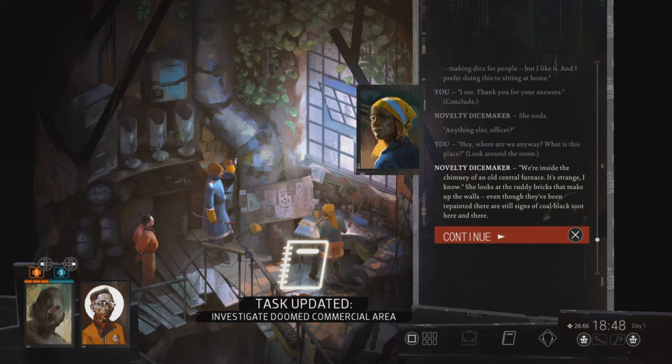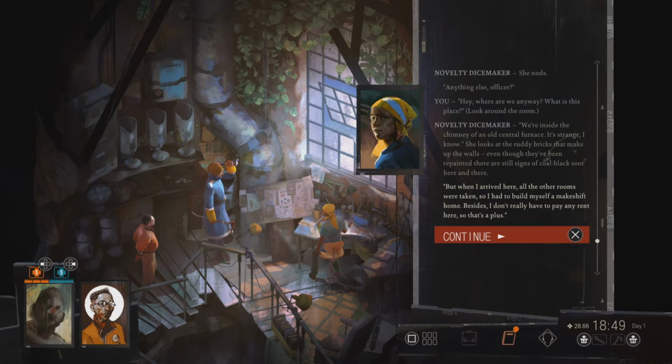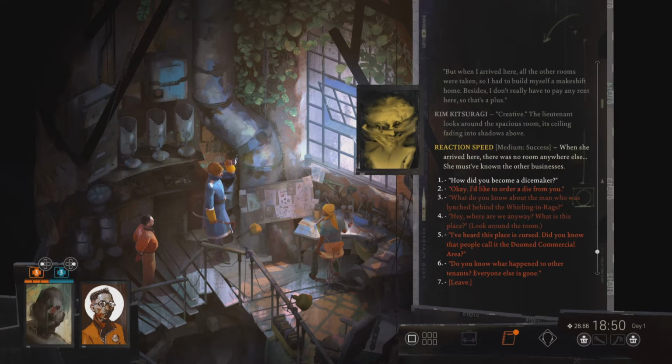We're inside the chimney of an old central furnace, but when I arrived here, all the other rooms were taken, so I had to build myself a makeshift home. Besides, I don't really have to pay any rent here, so that's a plus. Creative. When she arrived here, there was no room anywhere else. She must have known the other businesses.